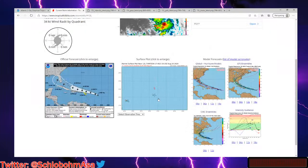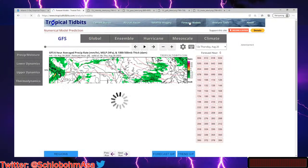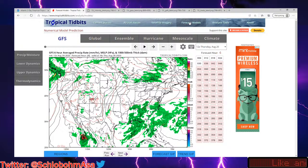So this storm is likely to strengthen to a hurricane as they predict. Both of these, 13 and 14, need to be watched very closely.